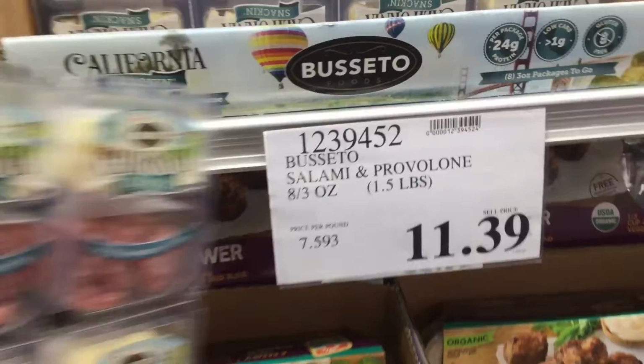I love these to-go salami and provolone packages from Costco. They're a great keto snack on the run.